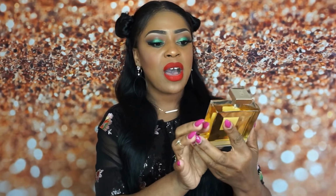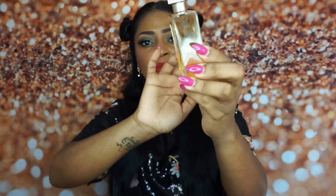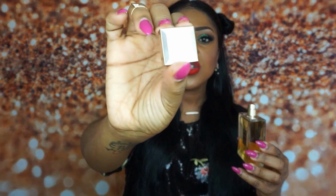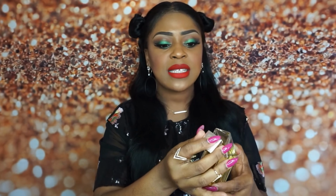So coming out of the box, this is what it looks like. It's a transparent bottle. The top is rose gold, and it also has the Chanel logo on top here. This is the 3.4 ounces, and I think this retails for $130, but I love this.